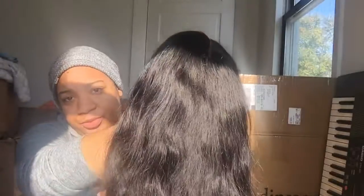It just looks so pretty and it's so soft, guys. Like, it's really, really soft. I wish you guys could feel it, but she is amazing. And I'm going to put her on for you so you guys can see. I do also make wigs, so if you want me to make a wig for you, you can contact me.